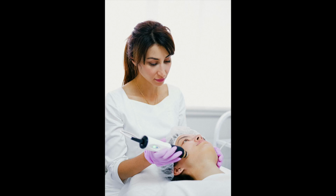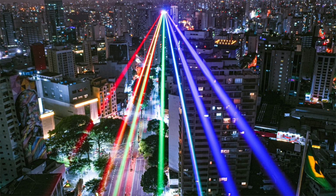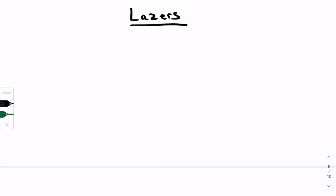Let's talk about lasers. Laser is an acronym that stands for Light Amplification by Stimulated Emission of Radiation. Because lasers are used to treat a variety of conditions, there are many different kinds of lasers to choose from. And so all lasers are going to work by selective photothermolysis.